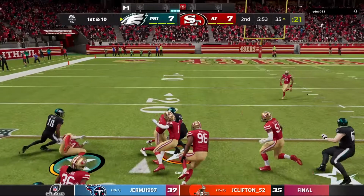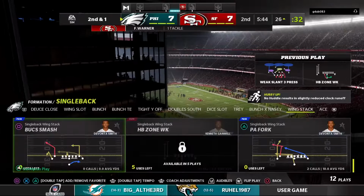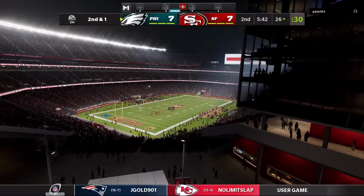And he's going to get a solid gain of 9 before being brought down. Second and right at a yard. Good running right there. And this is a man who was a 1,000-yard rusher in the regular season, so you know he's going to get his chances. And he picks up nice yardage on that one.